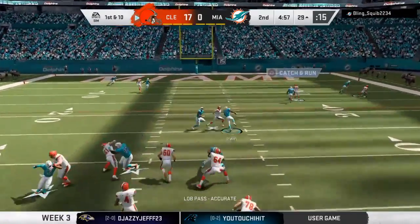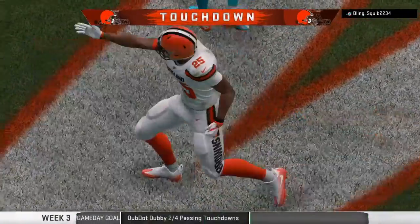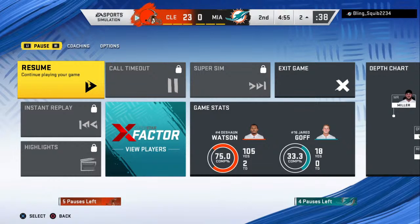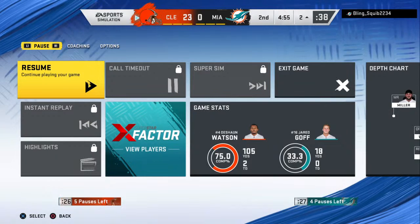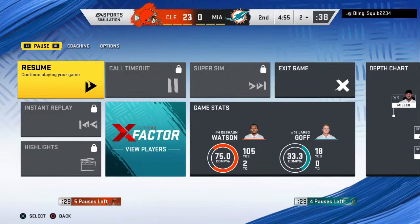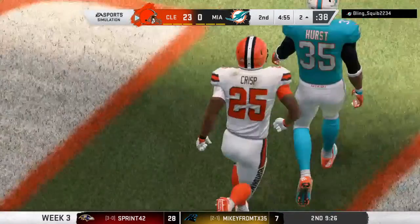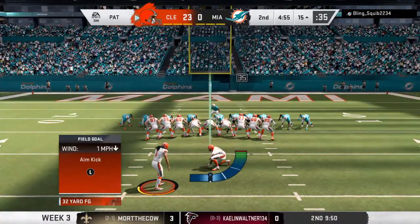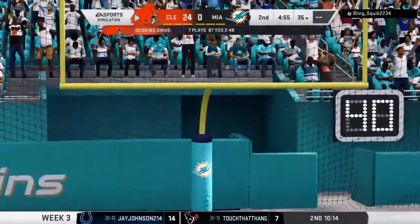Watson on first down. And that's going to be caught for a Browns touchdown. As his guy are in for 6, and the Browns are going to tack on to their advantage. Now for the point after. And the lead is now 24.